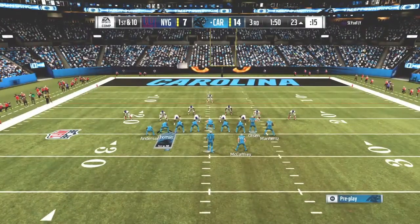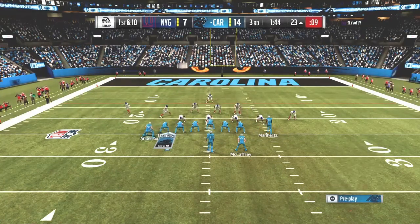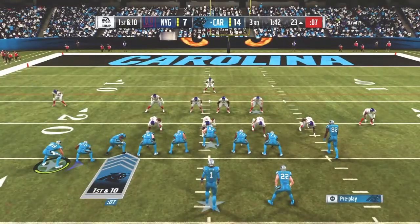He reads defenses so well, doesn't he? He really does, and the best part about that play for him, I don't think that was his primary target. I don't think so either. I think he had the read, figured out where the blitz was coming from. Really nice game.